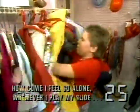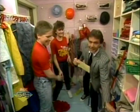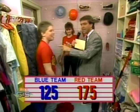$50. There they go. They're going through everything. Chris is looking behind them. He's found it! The trombone for $50. Good for you. You found that pretty quickly. That means that you guys go into the lead at 175.